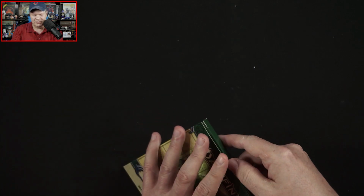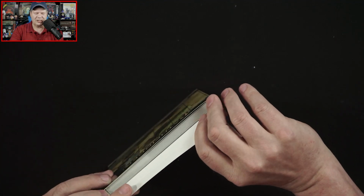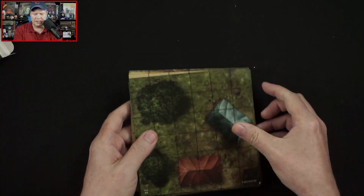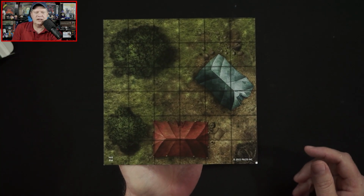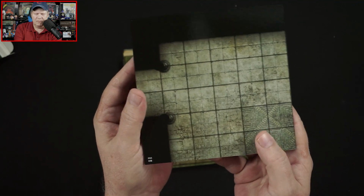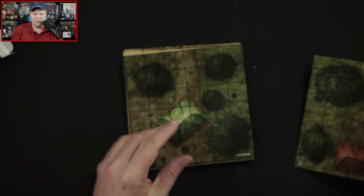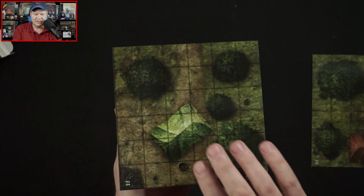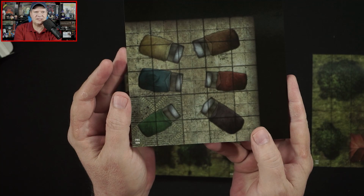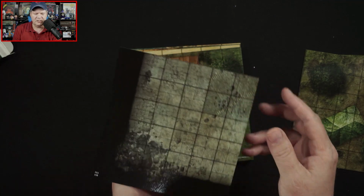Okay, so let's take a look at these. Once again, we're not going to take a look at each and every tile, but these are also treated so that you can use markers on these as well. So it looks like we might have one side wilderness and the other side dungeon. So that's kind of interesting. So we've got some tents here. I was going to say, it feels like we've got a couple stuck together. Yep, that's indoors, all right. So that's cool. So we've got outdoors and indoors.